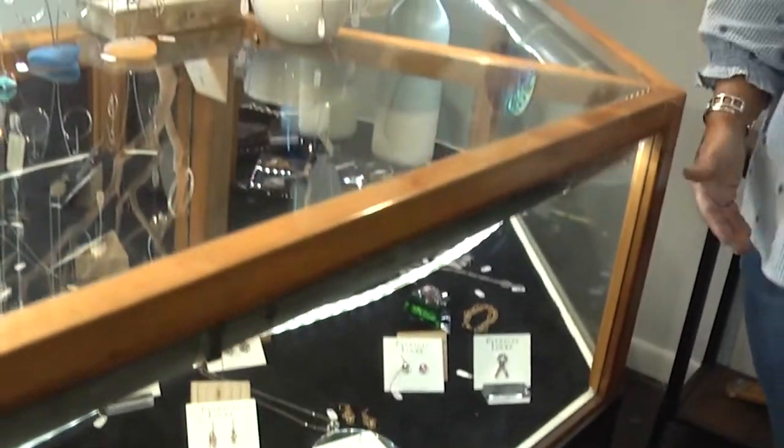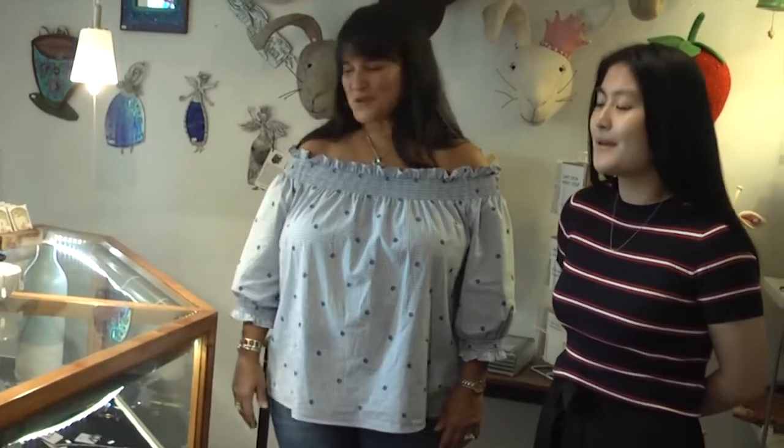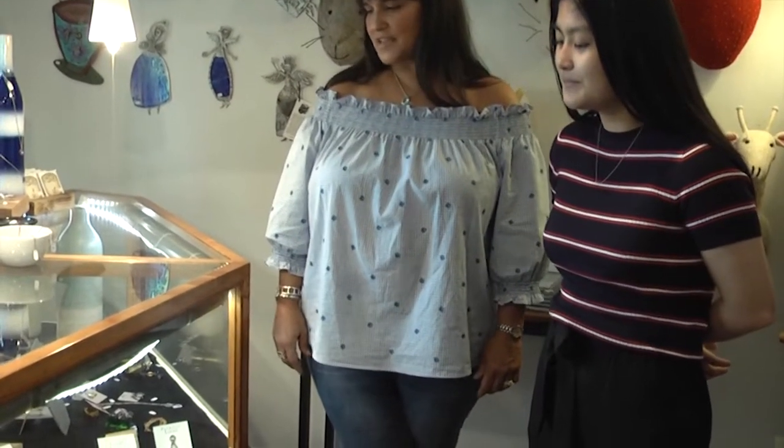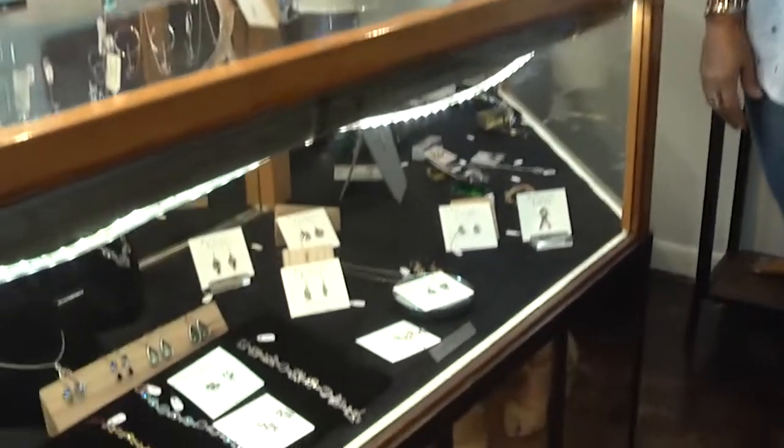She does name her pieces. I kind of feel like it's an OPI type of thing, so you really know what her inspiration was for her piece, and that's really fun. It's more of a personal touch, and you can see the way the light catches on everything is just gorgeous, too. Yeah, they stay sparkling forever. The crystals are Swarovski crystals, and they're beautiful.